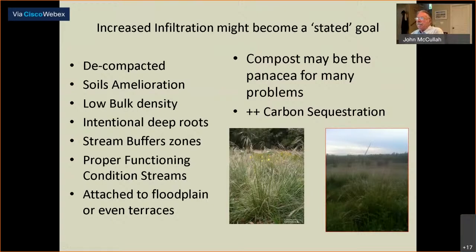So we want to maybe decompact the soils, ameliorate, add compost, reduce the bulk density, and put in a native biomimicry, the native grasses that had those deep roots. And maybe at the same time, we're doing carbon sequestration and reducing hydromodification. As my college professor in natural resources pointed out, compost and organic matter is probably the panacea for all of human problems. Next.